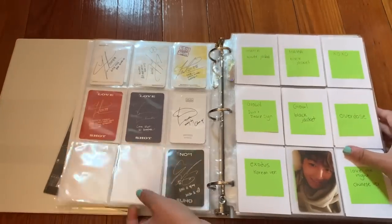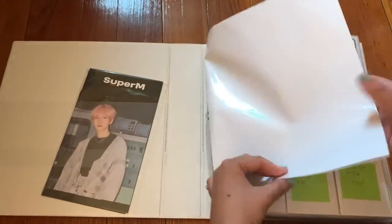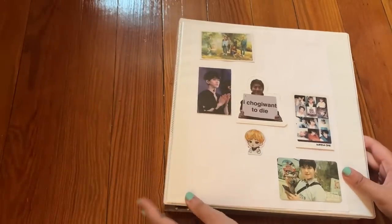Like I said, photo card collection coming soon. I know you guys are very interested in it. So yeah, that is this binder, and let's move on to the next one.